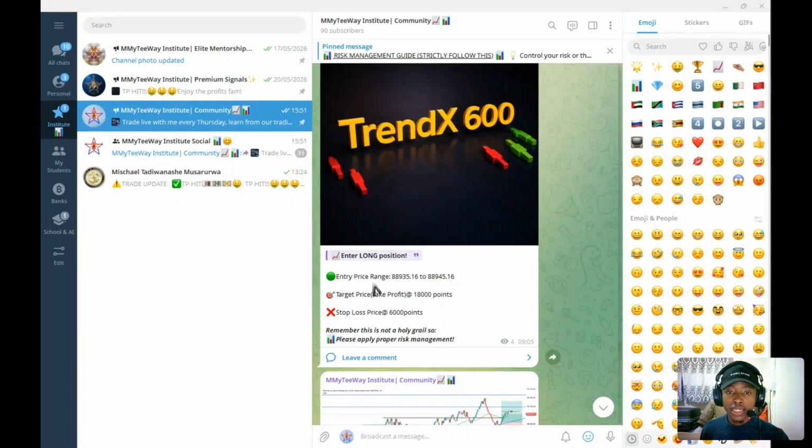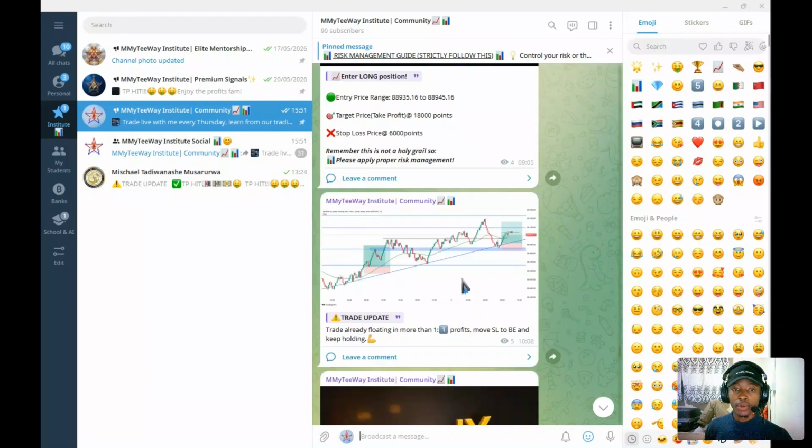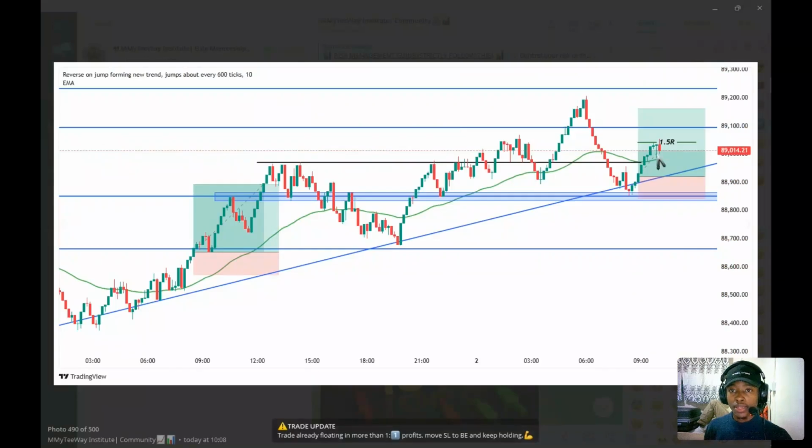For example, I entered at 88,935, right? If someone enters at 88,937, it's between the range of 935 to 945, 37, 38, 39, 40, 41, 42, 43. They just put the stop loss 6,000 points from their entry, and take profit 18,000 points from their entry. They will definitely get a 1 to 3 also. So this was the trade update. It was in 1 to 1.5 R, right?